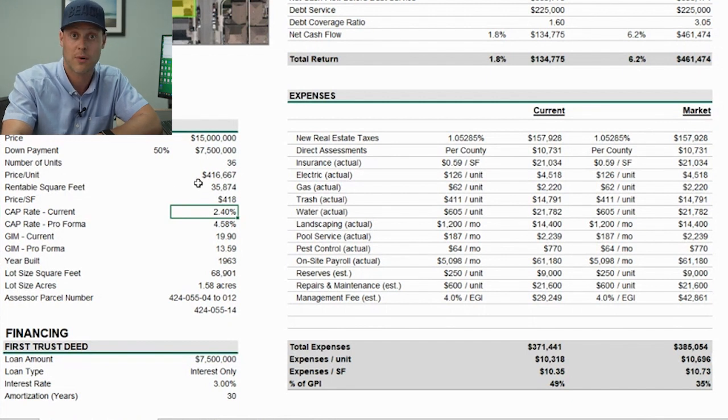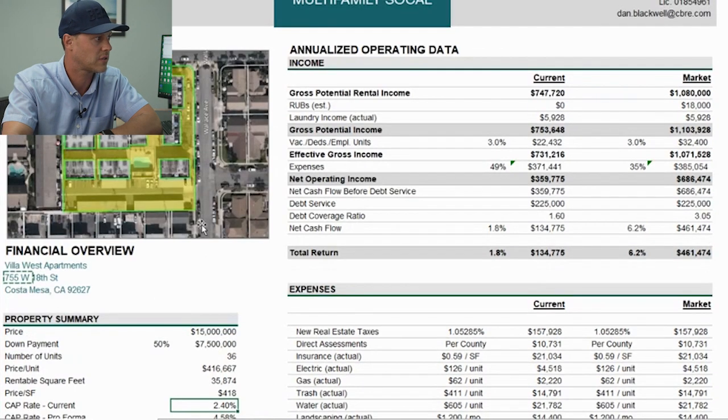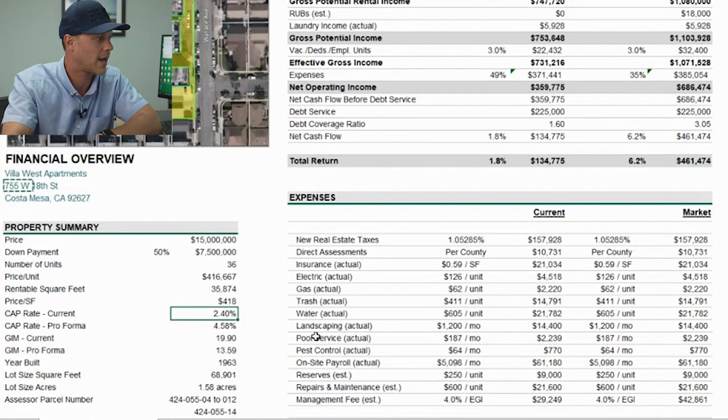If it doesn't need a whole lot of repairs and it just needs interior upgrades as unit turns, then that's actually a positive. So those are things that we're weighing and going over as we look at this deal. But I'm a big believer in Costa Mesa. Again, I like the size, I like the mix. There's a good amount of parking here. So this would be one that I would move forward and look at.